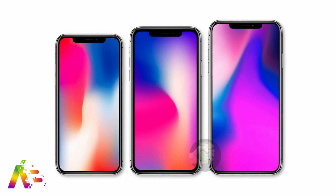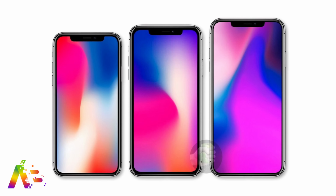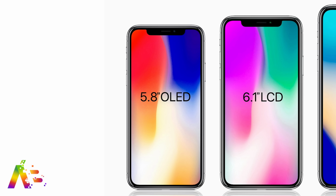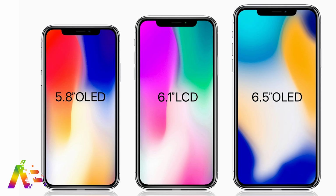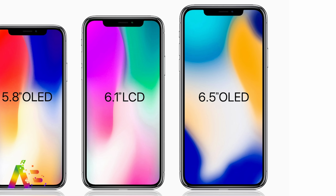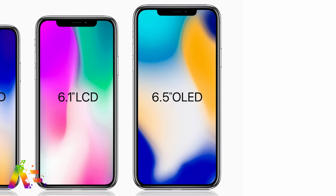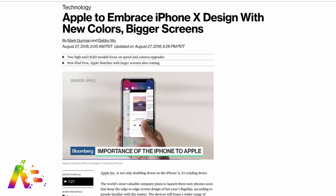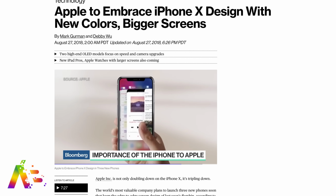Apple is expected to release 3 new iPhones this year with the same edge-to-edge design from last year's iPhone X. We know this. There will be a 5.8-inch OLED screen model, a lower-priced 6.1-inch LCD-based screen model, and an even larger 6.5-inch OLED screen iPhone. None of these phones will bring any significant new physical form factor, and you really have to think of this as an S year.